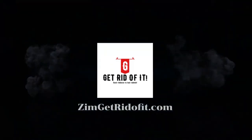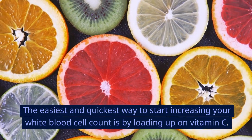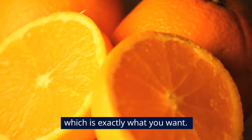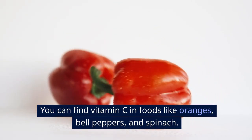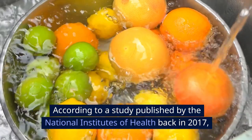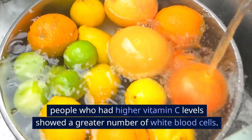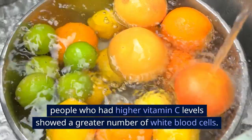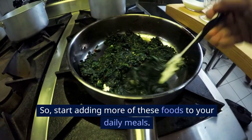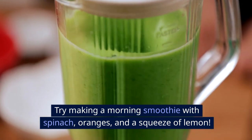The easiest and quickest way to start increasing your white blood cell count is by loading up on vitamin C. Vitamin C helps your body produce more white blood cells, which is exactly what you want. You can find vitamin C in foods like oranges, bell peppers, and spinach. According to a study published by the National Institutes of Health back in 2017, people who had higher vitamin C levels showed a greater number of white blood cells. So, start adding more of these foods to your daily meals. Try making a morning smoothie with spinach, oranges, and a squeeze of lemon.